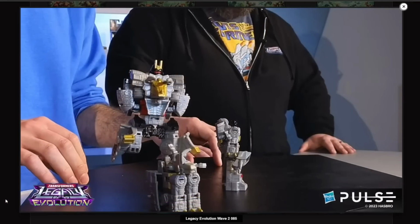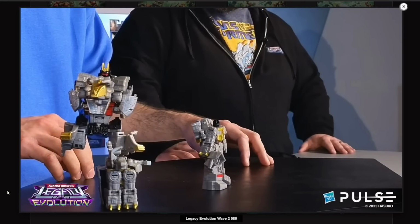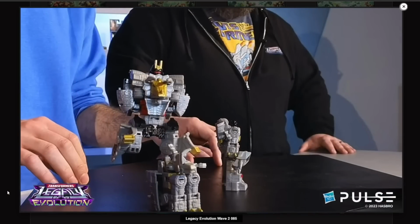But then they have it combined with the overall combiner, Volcanicus, and it's supposed to form a giant freaking foot, which I'm still not convinced that this is transformed correctly, but these are the folks that make the toys, so I would hope it's transformed correctly. Still, man, these Volcanicus core class figures are just getting messier and messier.